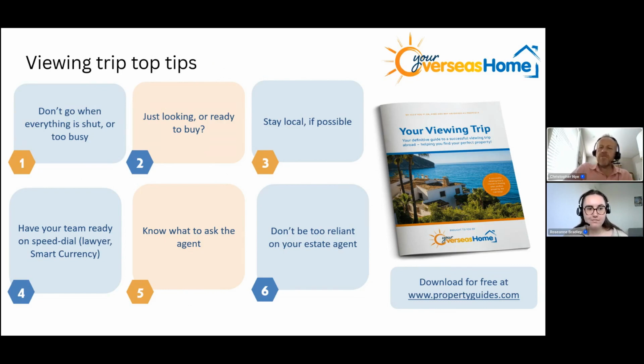Our next top tip is, if this is a viewing trip, then try to stay as local as you can, or in the kind of property that you would be buying. So, for example, if you want to buy in a French village, then why not stay, if possible, in that village? Then you'll really get to know the area. If you're buying on a particular golf resort in Spain, then try to stay in that golf resort rather than in a hotel elsewhere. Airbnb is really good for this because it means that you can stay in the local community and just get a feel for what it would actually be like to live there.